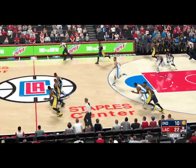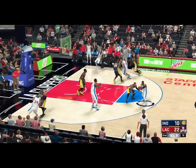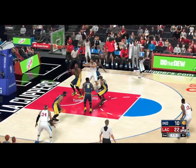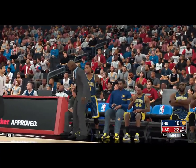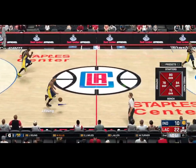Knocked loose and taken away by Paul. The feed to Mbah a Moute. Pierce for three. The rebound by Turner. Griffin with the steal, and it's going to be out of bounds. The Pacers will take it. You know, that's hard to explain, that play. I guess he thought he had more room than he did. Ellis is checked in for Rodney Stuckey. Pacers trail by 12.